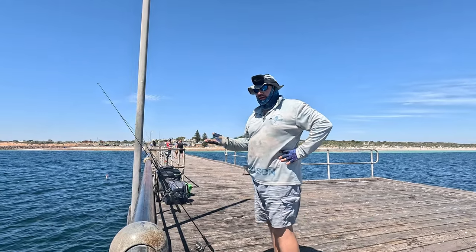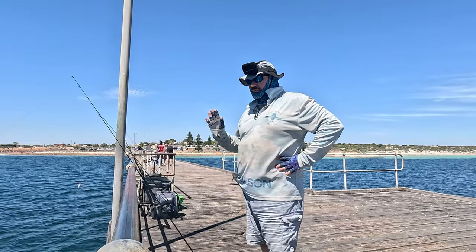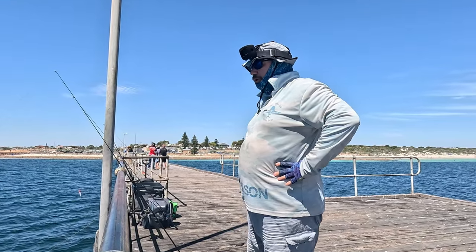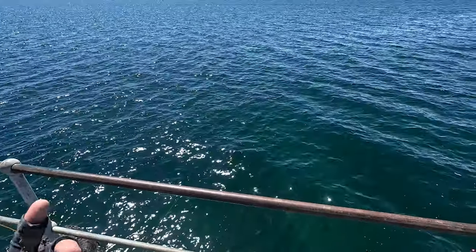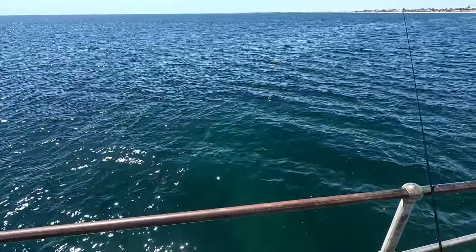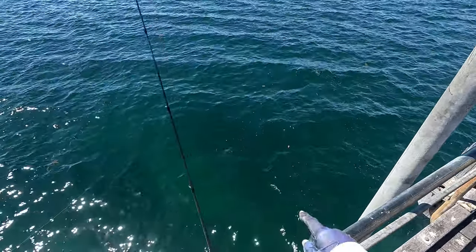When I pulled in the big rod, we had lost that half pilly clean off, nothing left on it, so not sure what took that. Didn't hear any clicks on the ratchet, but yeah, hopefully there's some fish around and we've got another half pilly down there.